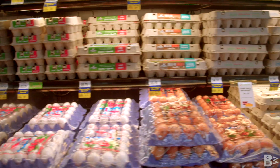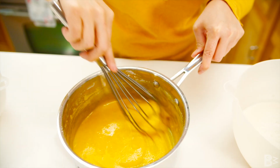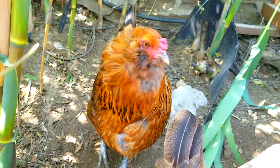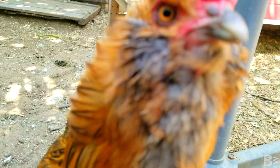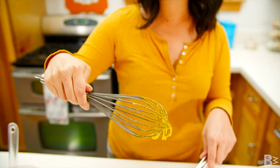So if you're buying eggs from the grocery store, you might see they're kind of pale, not as yellow. Golden yolks are a sign that the chickens are getting lots of protein, they're happy, they're healthy. Chickens aren't vegetarians. Chickens are carnivores. They're little assholes and they like to eat each other and they eat bugs and anything else that's alive. And the protein is why this is golden and yellow and gorgeous.